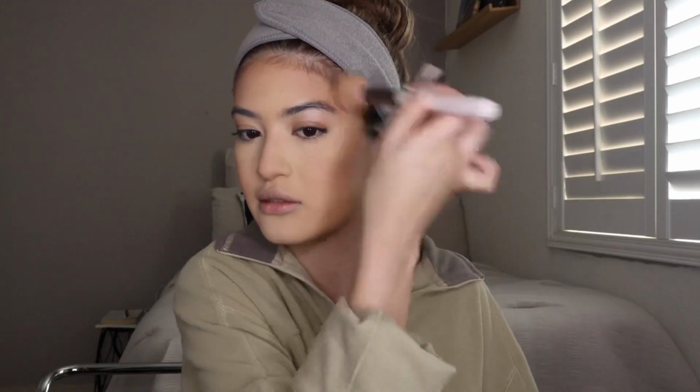I guess that's how you learn, right? Making mistakes. I'm just gonna carve it out a tiny bit. You can even use your banana powder, but I don't want to waste so much of it because that thing's bomb. So this will do. And I don't leave a super harsh line because I just want it to be very soft.